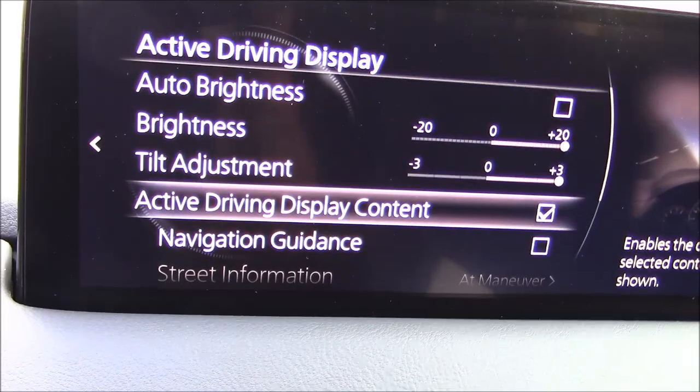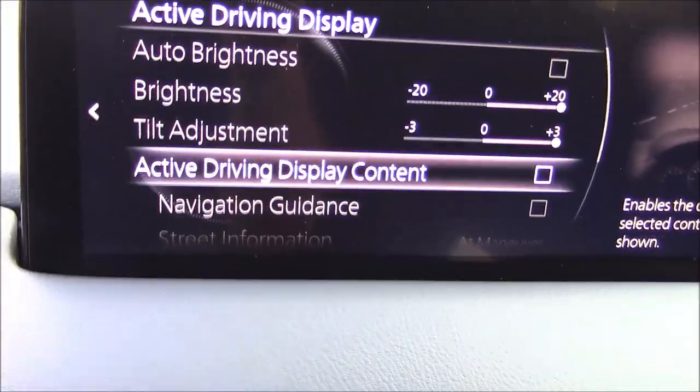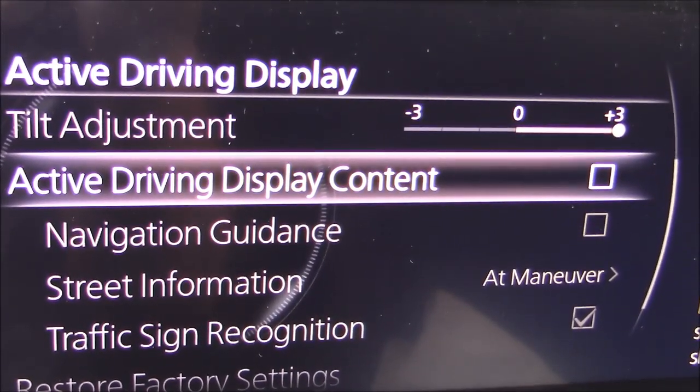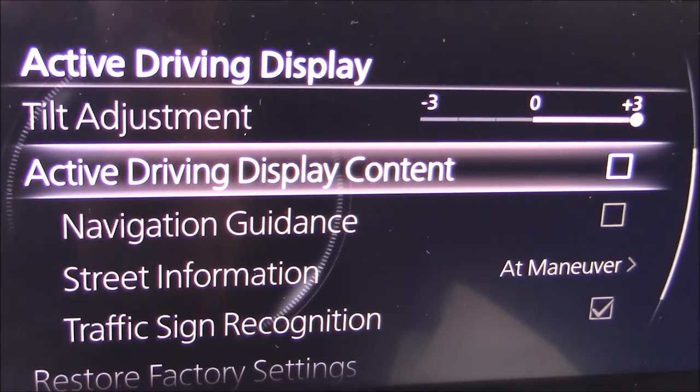Alright, let's talk about the heads-up display, also called active driving display, that provides information reflecting into the windshield, right there. I don't like these, I want them turned off, but the problem here, you really can't turn it off. Now let me demonstrate. It says active driving display content. Press that. Now yes, that did turn it off. The problem is when you restart the car, every time you restart the car, it pops right back up again. But according to the display, it's turned off. Go figure. Every Mazda I've had for 2021 does this, and nobody seems to give me any answers.